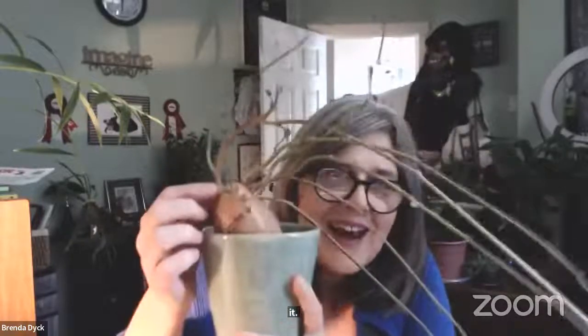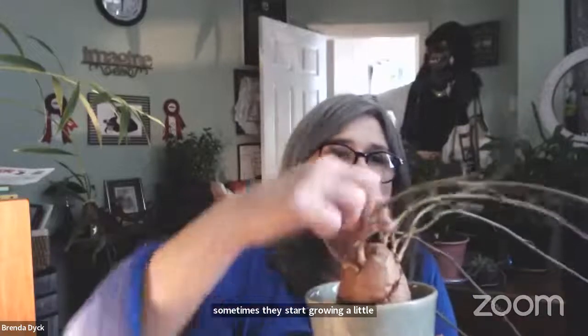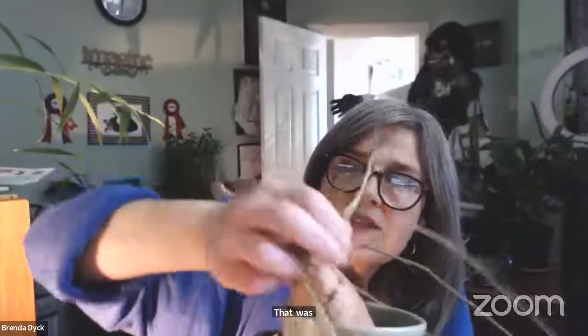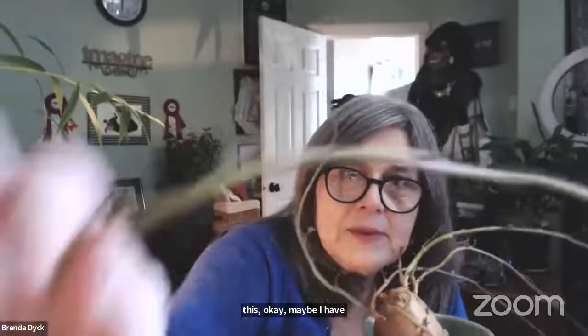And I know it looks kind of ugly now, but these little pieces, you can even take them and, where they're attached here, just break them off, like a little piece like that.